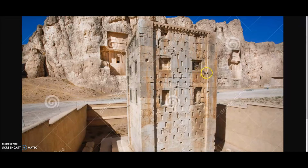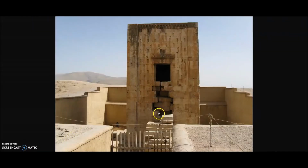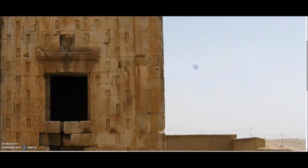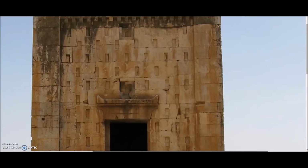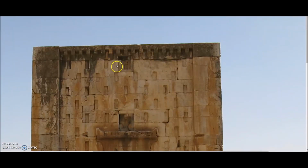Maybe that's not a remnant of a post like I thought it was. But even still, guys, even without those posts being on the corners like I thought they were, I think there's still a pretty good case to be made for this place. Let's go top to bottom with this thing.